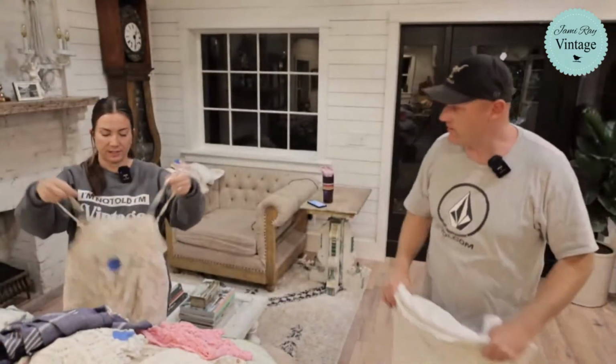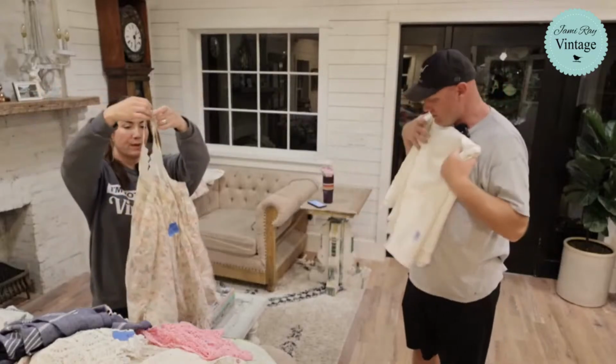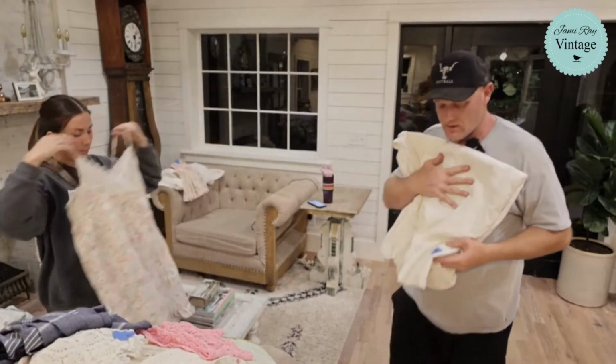Do you remember how much this medium is? But this is a large. It's a vintage large, so it's probably more like a medium.